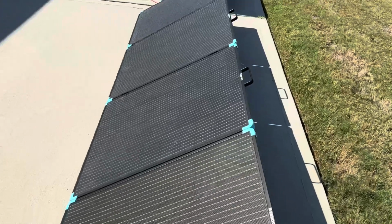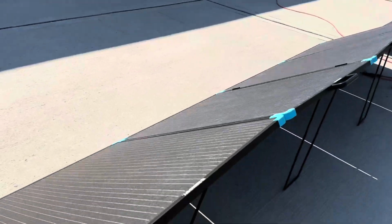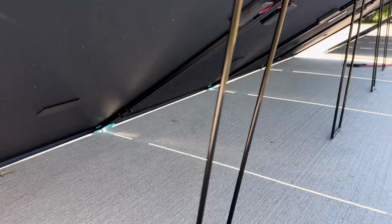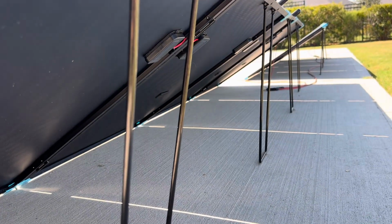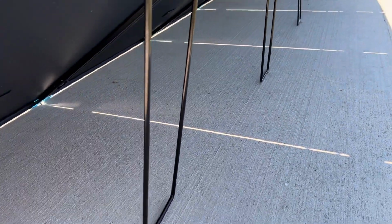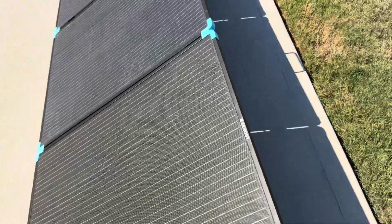I like these better than the portable panels by Ecoflow because with the Ecoflow panels you have to connect it to its case and its case acts as its stand. I also love how I can just hose these Renogy panels down if they get dirty. Overall, I'm happy with the batteries and panels.